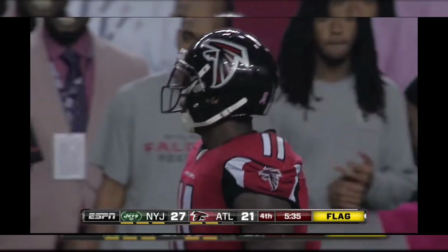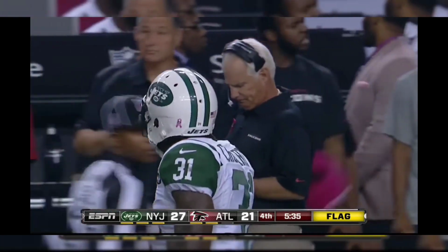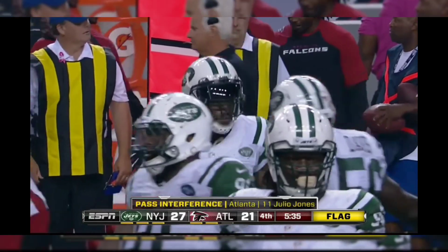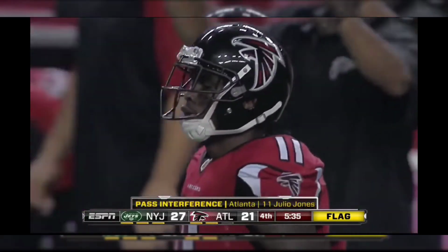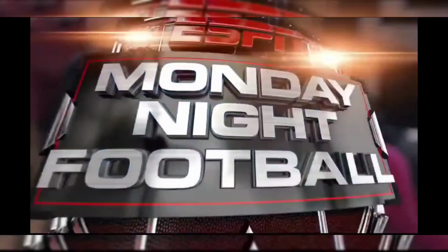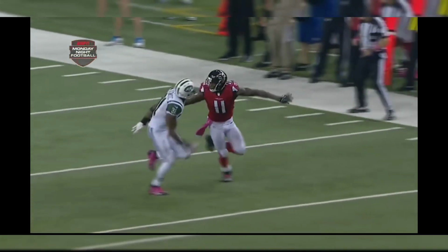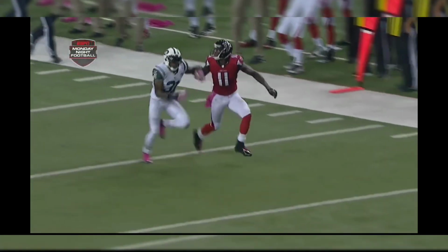It's the 3rd time in a critical moment. Pass interference, offense, number 11. 10-yard penalty, repeat first down. The Jets have dared Matt Ryan to throw the ball to his best receiver. Let's see the release to the outside. See if Julio pushes off.